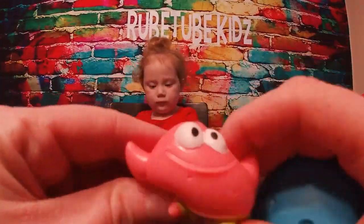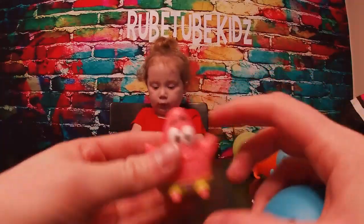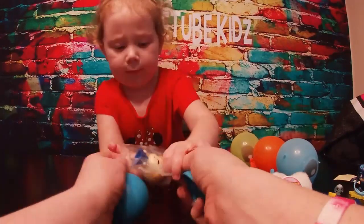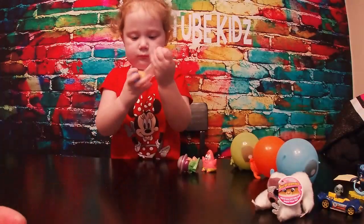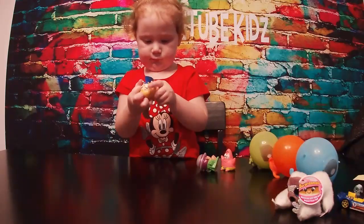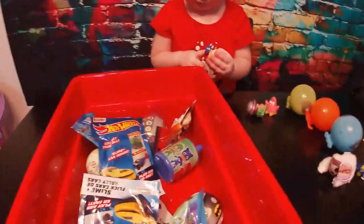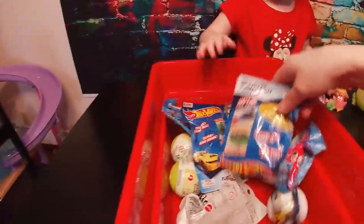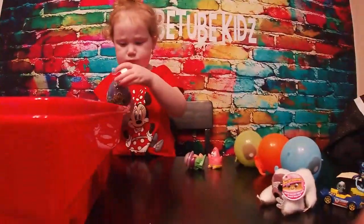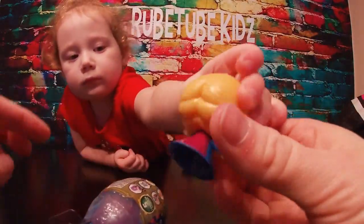And there's Patrick. He's squishy, stretchy. He's cute. Turn it. Let's see. Oh, who'd we get? Elsa. I think we got Elsa. She's pretty. She's got a blue dress on. Would you like to pick another one? I'm going to pick this. Oh, that looks interesting. And then there's your Elsa in her back, a little cape.